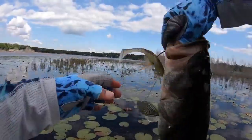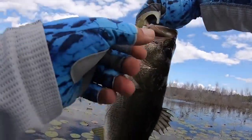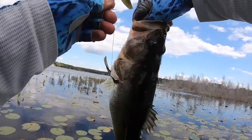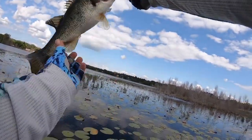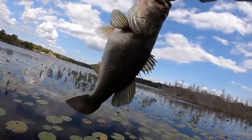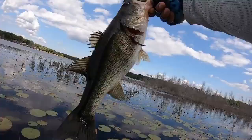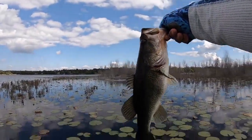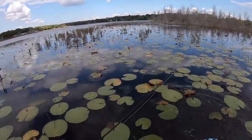Look at that. Woo! That little RUNCL paddle tail right in the corner of the lip. Perfect. Look at that. It works. It works. Healthy, healthy, healthy. Chunky little bass. Number one on the RUNCL paddle tail. Awesome. Woo! Gotcha one. Thank you, buddy. Excellent fight back here, too.